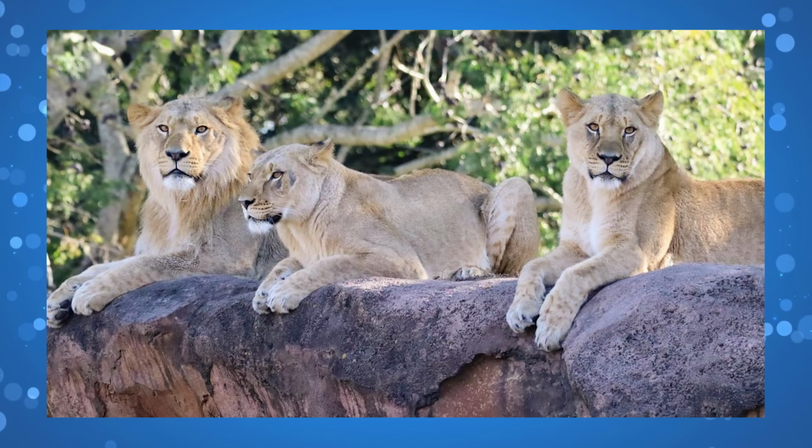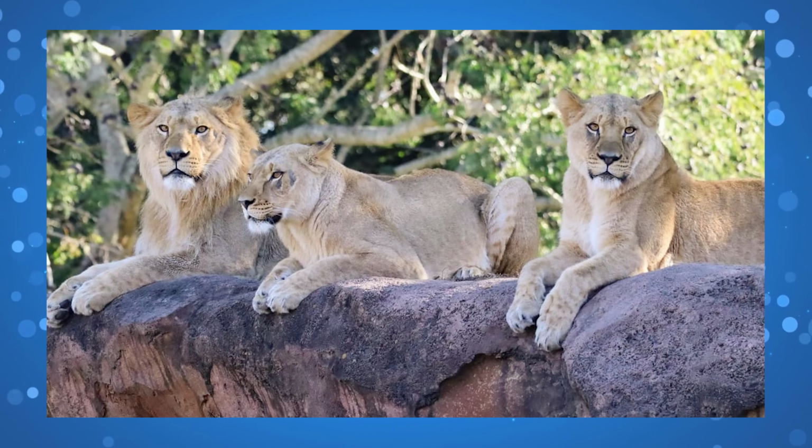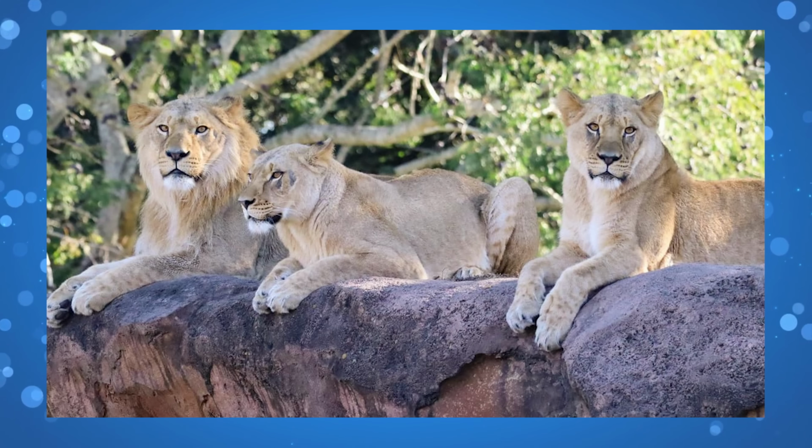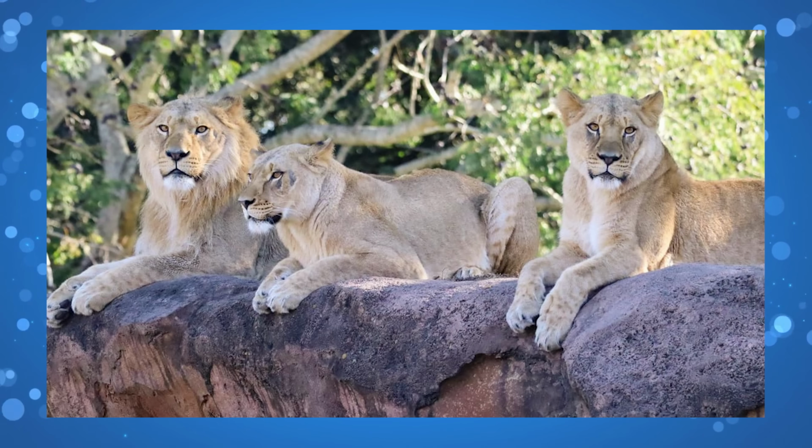Disney has shared more details about them, including their names as well as some new photos. The lion trio consists of one male and two females. Their names are Mashango, Zahara, and Nima. The three lions are all siblings who turned 2 years old in October.